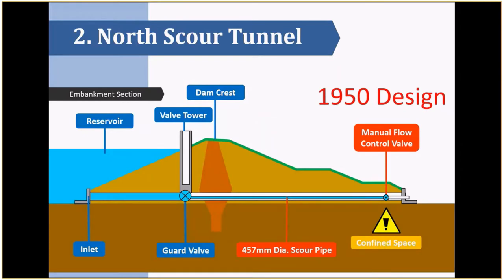So during the 1950s, as part of reservoir safety works, the main guard valve in the valve tower was replaced. And whilst this work was undertaken, I think it took about 3 or 4 years to complete, they installed a new section of pipeline, the 457 millimeter diameter pipe shown in red. And this provided secondary containment, so improved safety in case of a leak, and they also installed a new control valve towards the downstream end. However, this was located still within the tunnel and therefore a confined space.